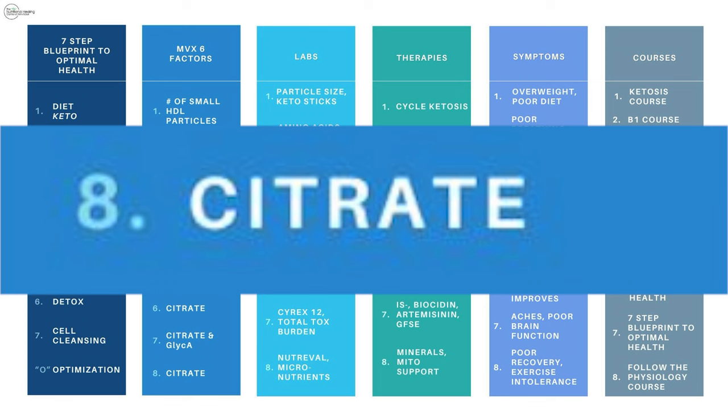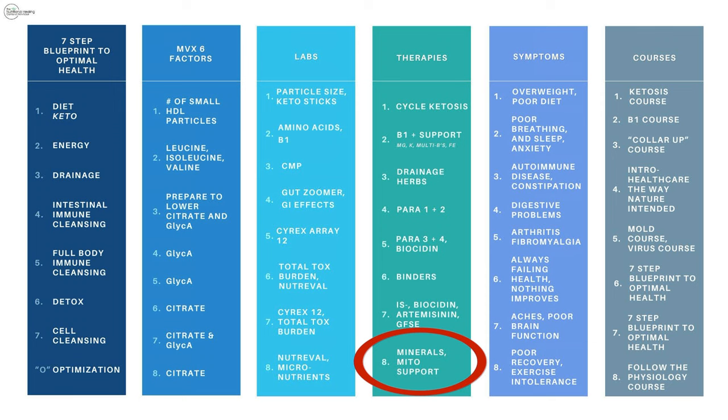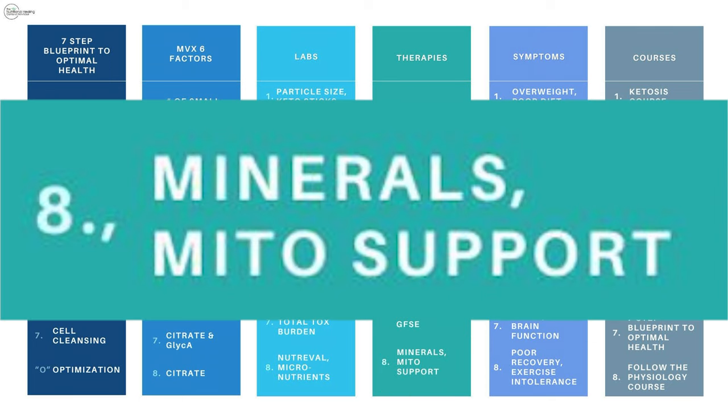When you look up citrate, I've already mentioned this, citrate is too much toxins and also lack of support. And what they mean by that is mitochondrial support. What do the mitochondria need? They need 22 nutrients. B1 is one of them. And then the rest of them are minerals mostly. That includes iron and sulfur, magnesium, potassium.